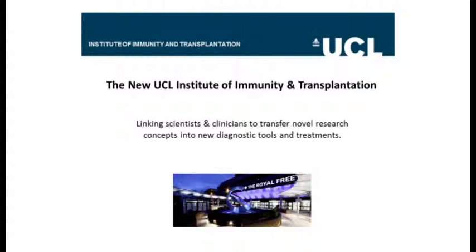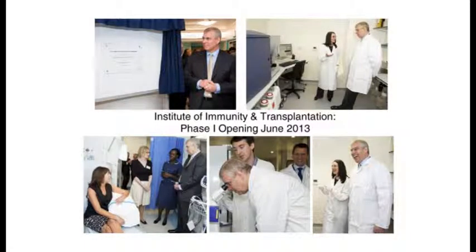this research that we're doing is taking place in the new UCL Institute for Immunity and Transplantation. And this institute really is all about bringing together the best scientists and the best clinicians so that we can work together and ultimately develop new diagnostics and new therapies. So I was recruited here last year as part of the phase 1 development of the institute, and we were officially opened in June of last year by His Royal Highness the Duke of York. And we had the opportunity to show him around our labs and our clinical space. And I told a few jokes.